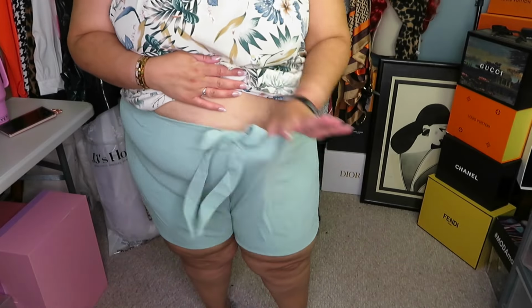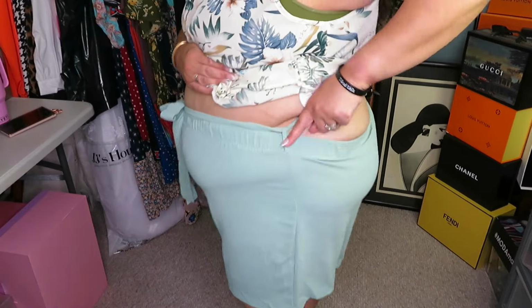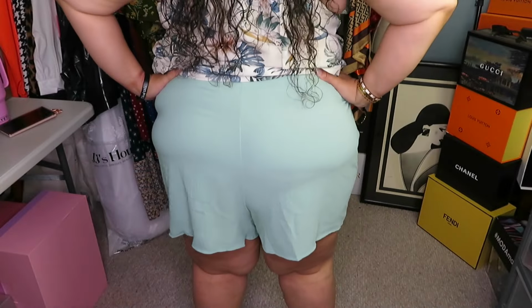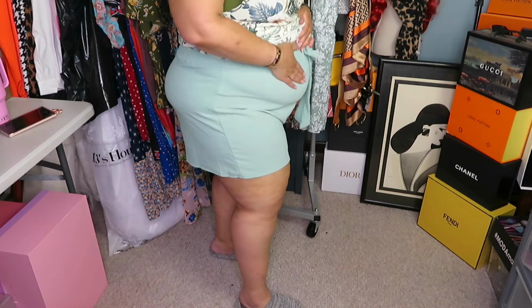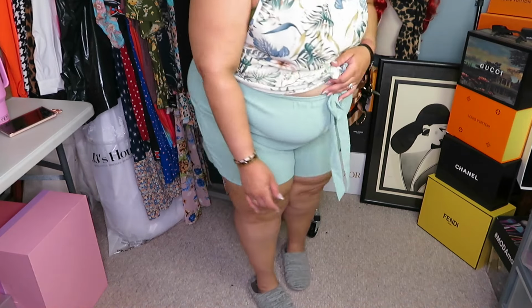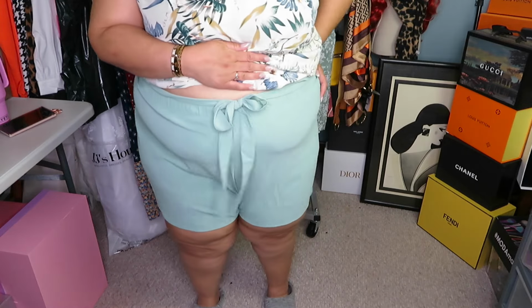They're really, really comfortable, very stretchy. These do not have pockets in them, but they do have the belt loop here. This is what they look like in the back. Now keep in mind, I do have these pulled up here, so they probably were about here on me. But maybe because it's a lighter color, I don't like it in the belly area.